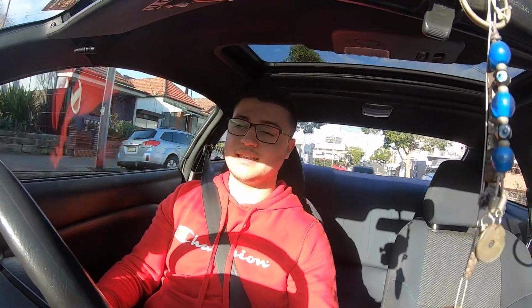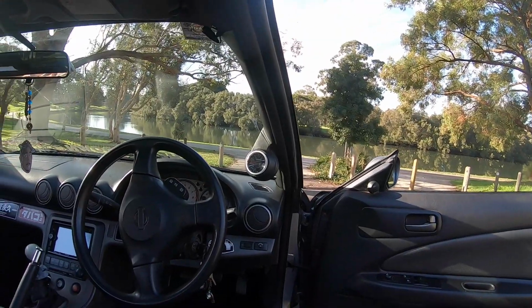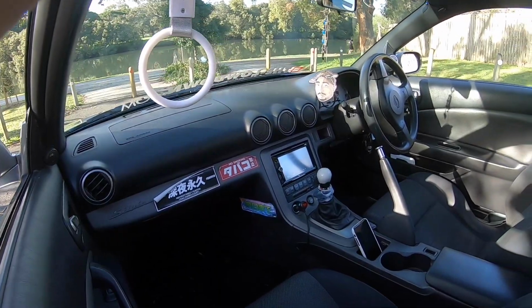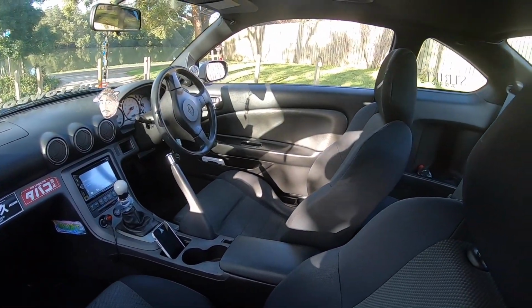Another thing to think about when you're thinking of an S15 as a daily is comfort. So the interior of the S15 is actually surprisingly comfortable. I know it's a sports car, but it has these really nice bucket style seats from the factory, and they really tuck you in nice and hold you in, and it's honestly really comfortable when you're driving around town and stuff like that.